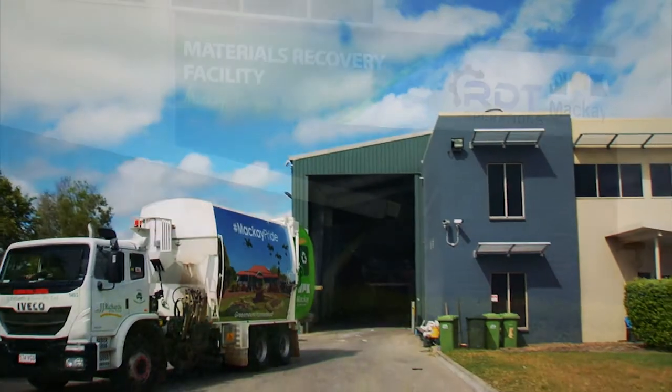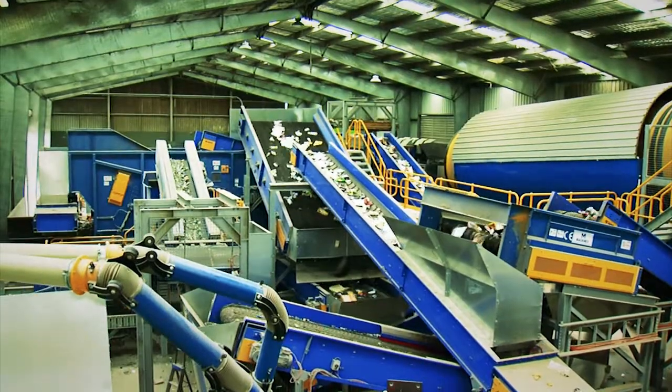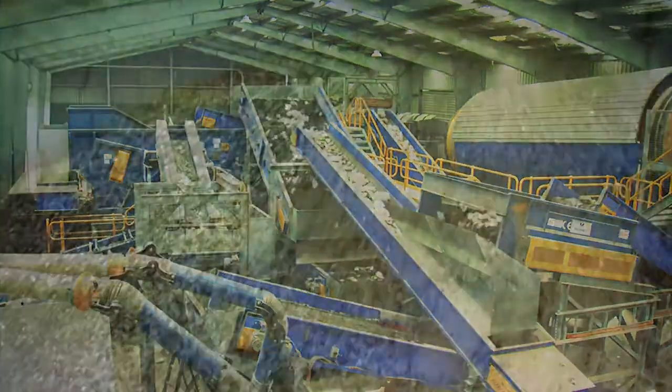Welcome to our state-of-the-art materials recovery facility. It features the latest in sorting technology and a glass processing plant to recover as many recyclables as possible.